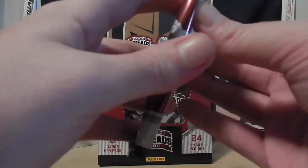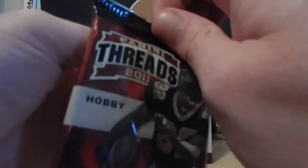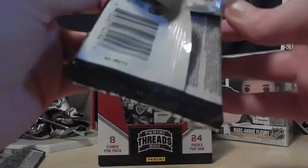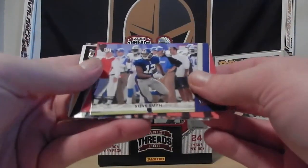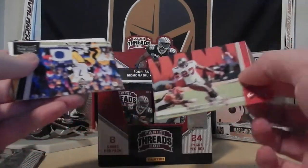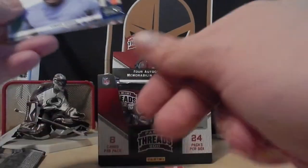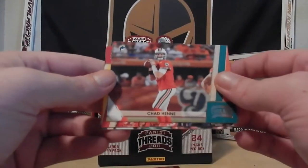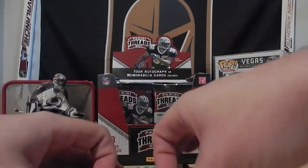Next pack. You can do it. Oh, you can do it. Remember, looking for them. Got Cedric Benson. That's the spoiler. Ooh, we got a thicken. See if it's a decoy. Probably a decoy. It's a decoy. Steve Smith. LeGarrette Blount. Ben Roethlisberger. Virgil Green. Ba-boom, our next Bronco on there. Let's get all the Bronco rookies. Let's do it. Jonathan Stewart. Chad Henne. Dwayne Bowe. And Cedric Benson.